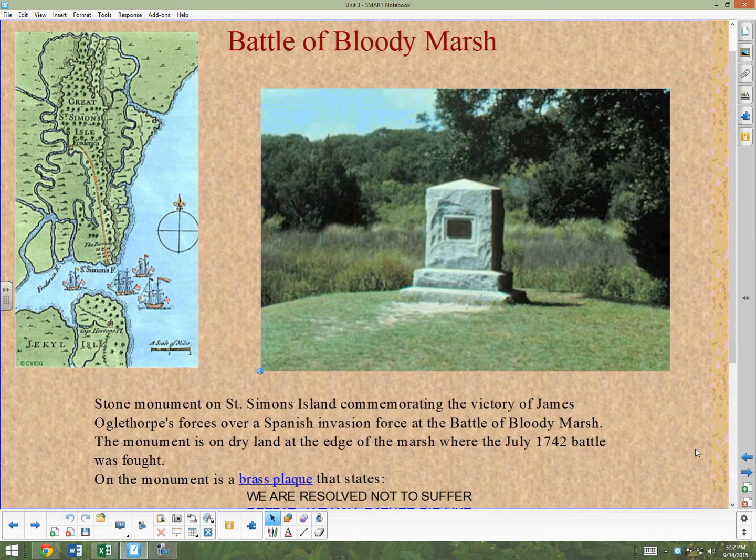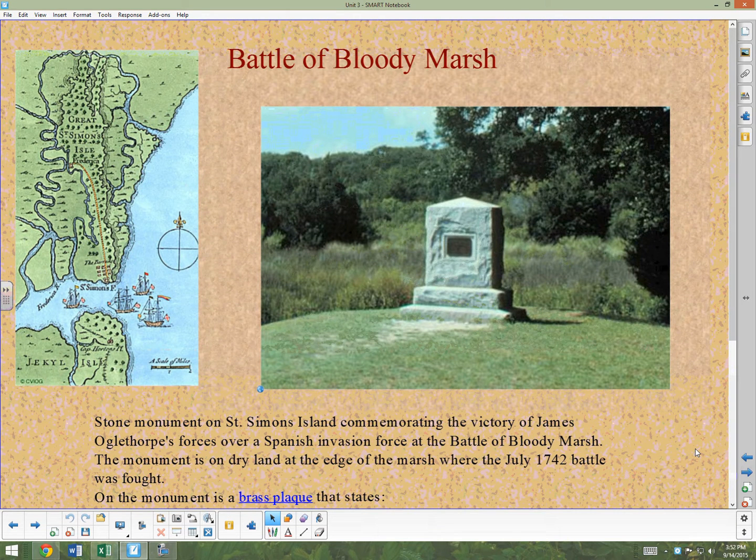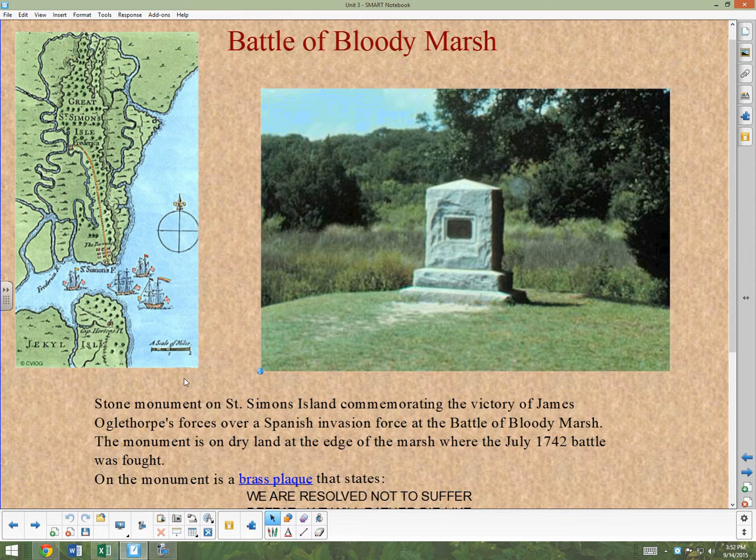We'll learn a little bit more and go into detail on the Battle of Bloody Marsh. It's on St. Simon's Island. Spanish landed on the southern end of the fort. That's where the lighthouse is now. We'll be there. And they marched up to where Frederica is, and there was a battle, and they were defeated. That's it for Section 3.